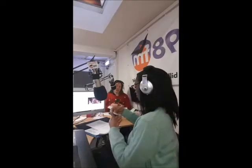This range is called Essence, and I think I brought it onto the show before, but they've launched these metal eyeshadows, and they're only £2, but the pigments are incredible. They've also got a really good mascara as well, which I haven't brought in.